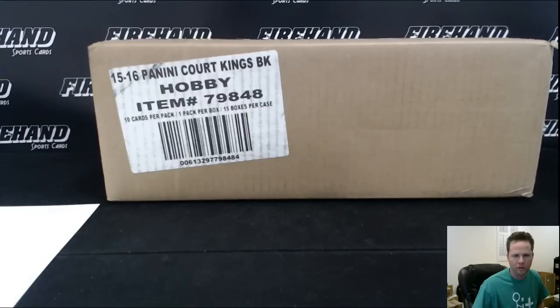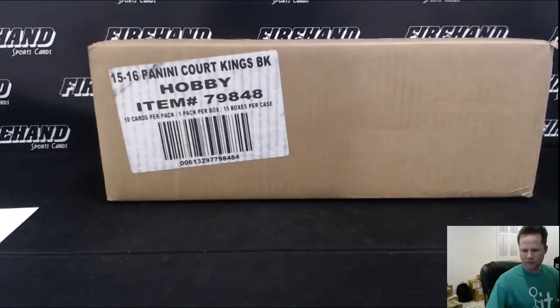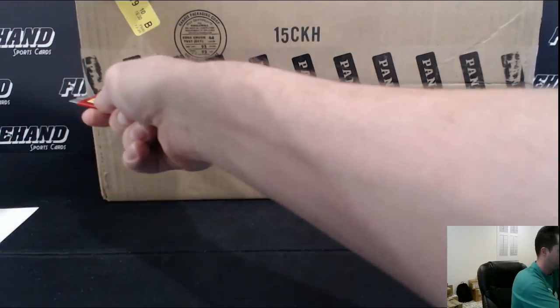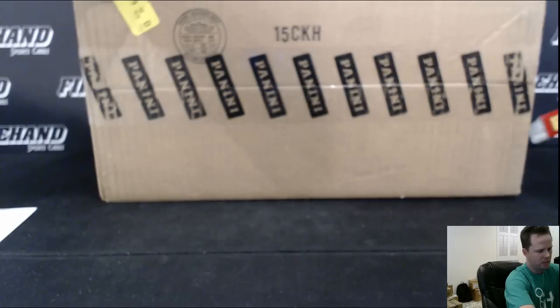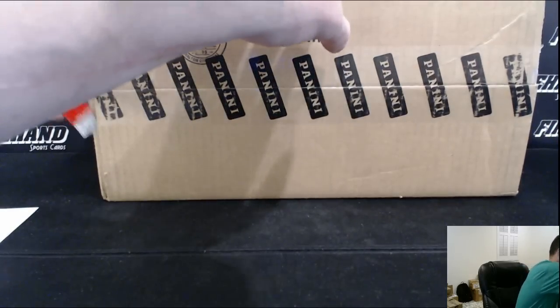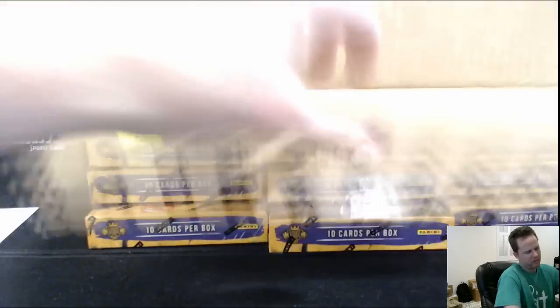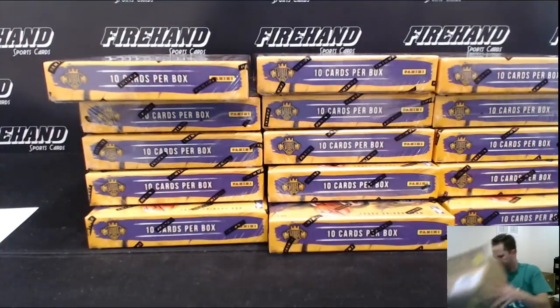All right, guys, we're doing Court Kings 15-16 basketball, full 15 box case. Random teams number two. We get all the cards out of the packs here, with the exception of the jumbos. We'll just do all the jumbos at the end. You guys get a little bit of time to work on your deals while we get the cards out.